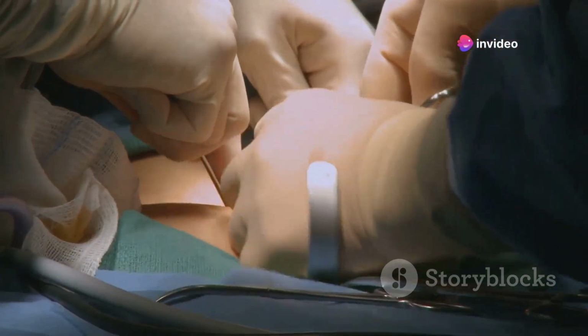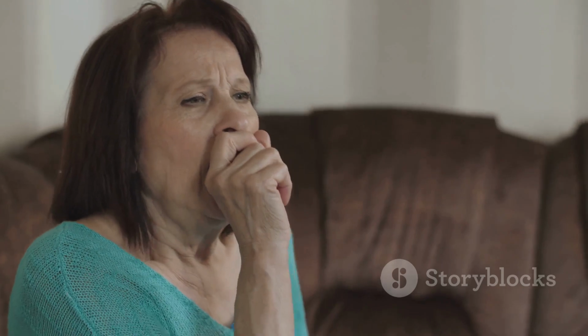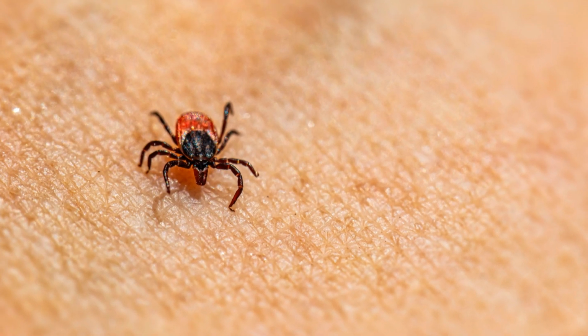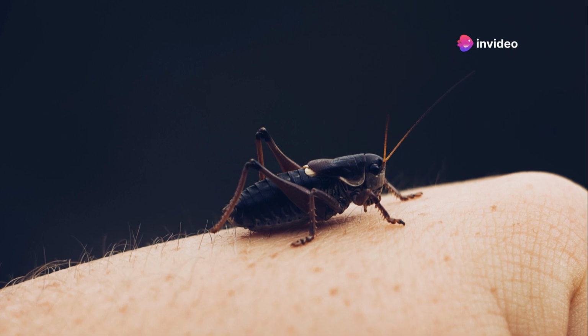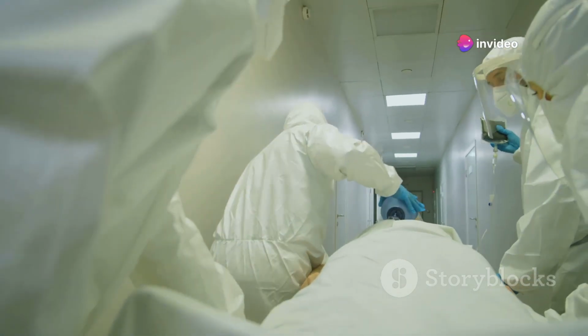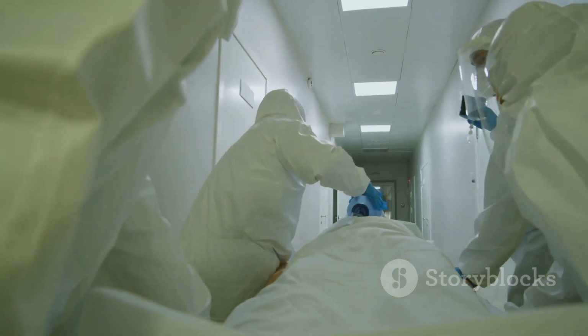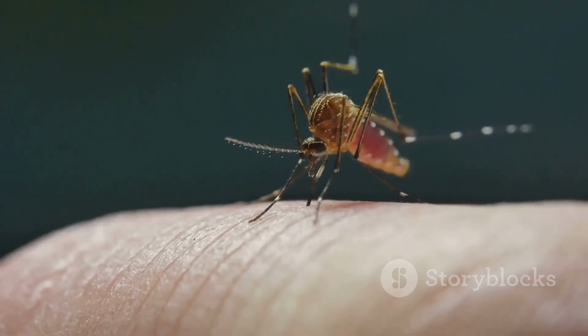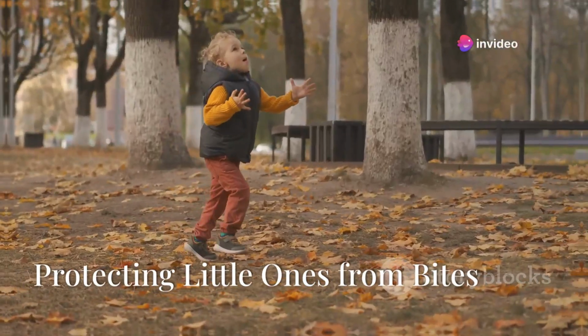Suspected tick-borne illness. If you've been bitten by a tick and develop flu-like symptoms, a rash, fever, headache, muscle aches, or joint pain, see your doctor immediately. Tick-borne illnesses can be serious if left untreated. Uncertainty about the biter. If you're unsure what bit you, especially if you suspect a venomous spider or insect, seek medical attention to be safe. Remember, it's always better to err on the side of caution when it comes to your health.